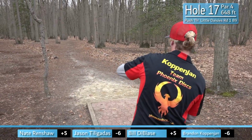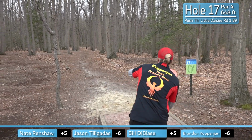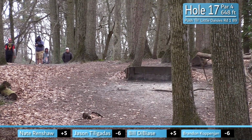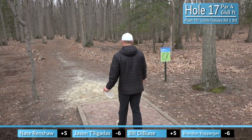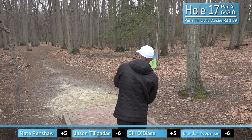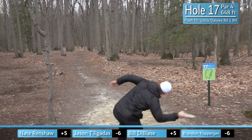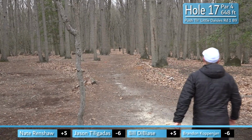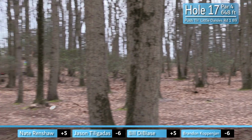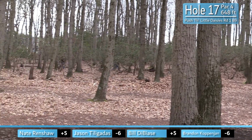If a very clean, very powerful shot does get all the way through, it can approach the basket to give you, maybe you look at your eagle even from the long tee because you're throwing from an elevated position, but most players will probably try to break this into 2 throws. Being in the woods, it's difficult to get that distance cleanly, as we see Nate throwing a beautiful shot.